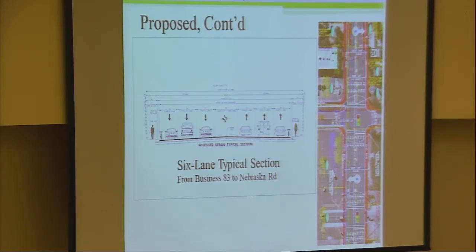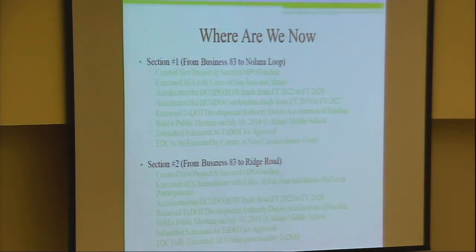So where are we right now on the project development activities? For section 1, the county has created this project and secured MPO funding. They've executed AFAs, as you are well aware, with your city and with Alamo. We were able to accelerate the right-of-way funds. Originally they were in fiscal year 2022, now we've moved them up to fiscal year 2020. Fiscal year for the MPO means September, so September of 19, those monies are ready.